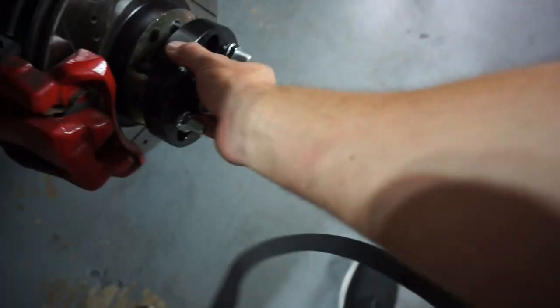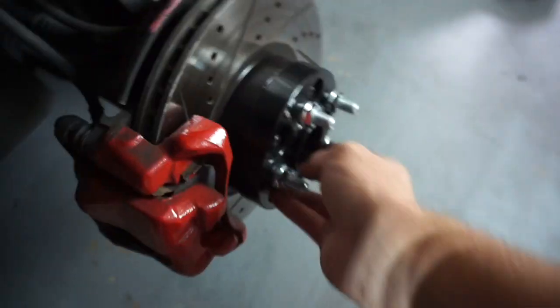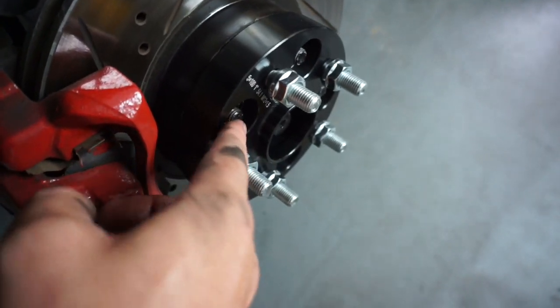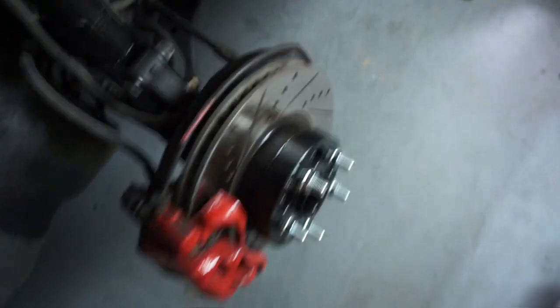I just hope that with the way that the STI wheel is, because I went with, oh no, it's perfect. Look at that. So the studs are hidden behind there. Perfect. This is wonderful. Perfect, perfect, perfect.